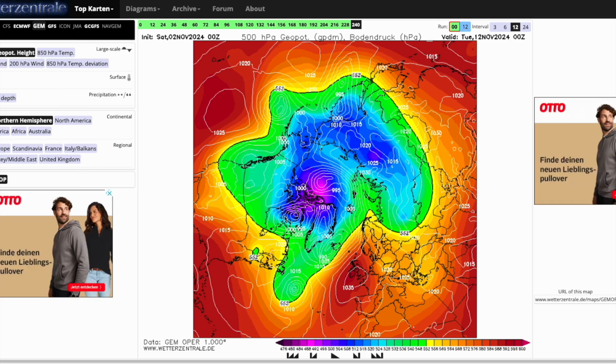So yeah, it's not as dramatic or as big a shift as the GFS, but it's showing signs of a bit of a shake-up in the North Atlantic and generally our side of the North Pole. So we have to wait and see, but interesting nonetheless.